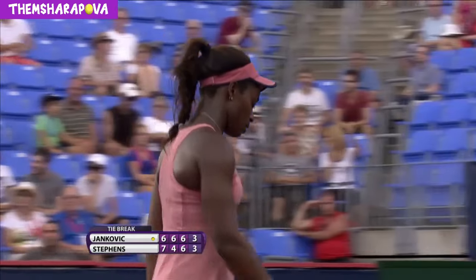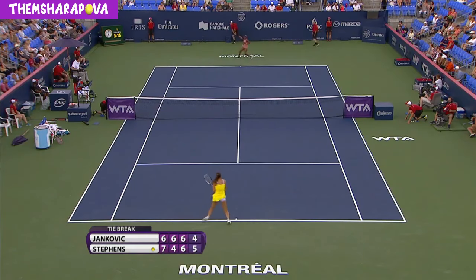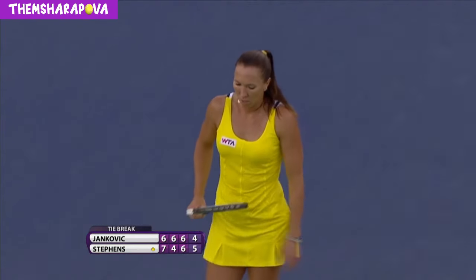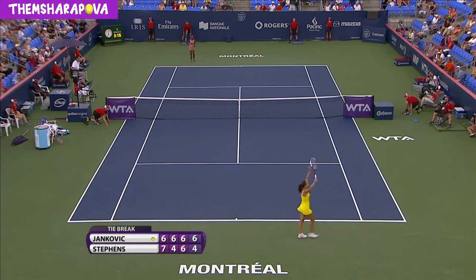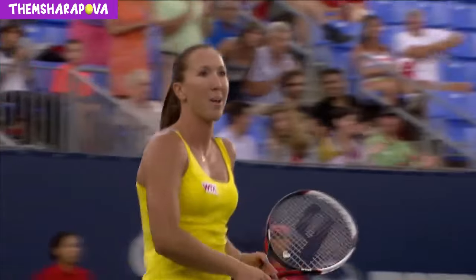She's missed it. Thought it was opening up there. That's a huge serve when she needed it as well. Really pulled that one out of the back. There it is. Jankovic through. Certainly did it the hard way.